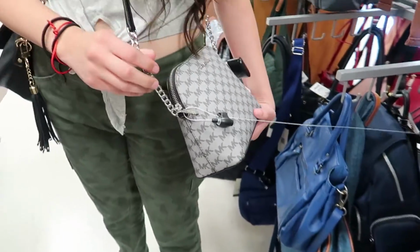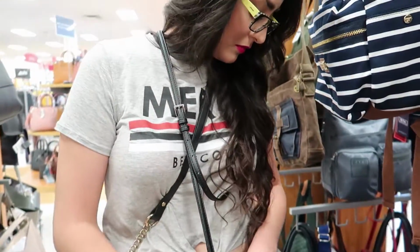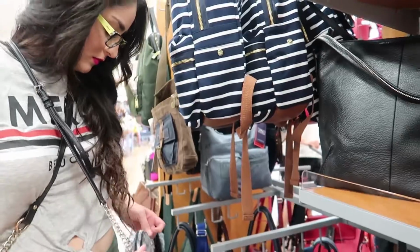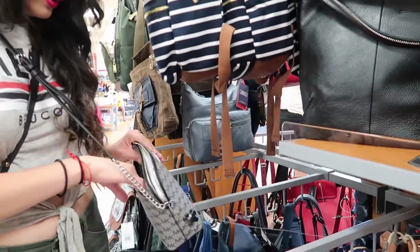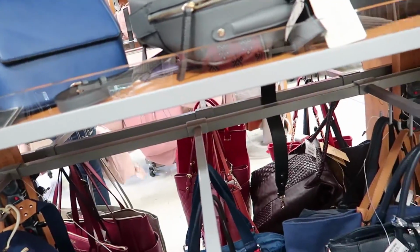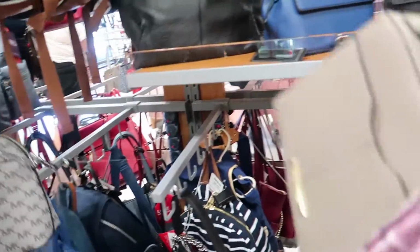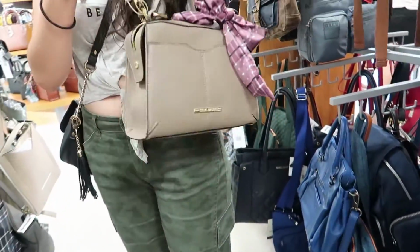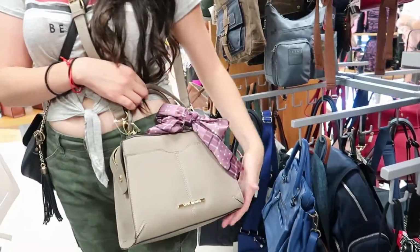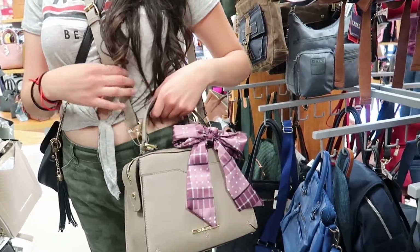So let's go on. Wait, wrong angle. We're definitely finding some good stuff here. $80 for... And I found this one right here. It looks really cute. Steven Madden. And it goes like that. It's a really cute purse. So I'm just going to keep it in the cart and see if I want it.